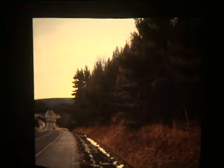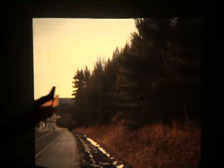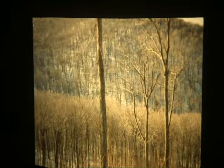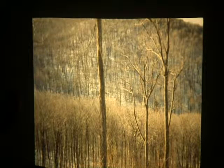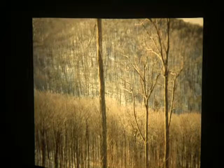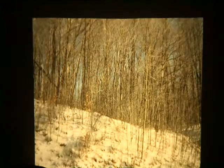And then over on the New Hampshire side, you'll find a lot more sand and a lot more acidity there. On the Vermont side, the rocks are not so acid, and so our most common maple is the sugar maple, which demands a rich soil. The most common maple in New Hampshire is the red maple. It's not so particular. We have white ash.